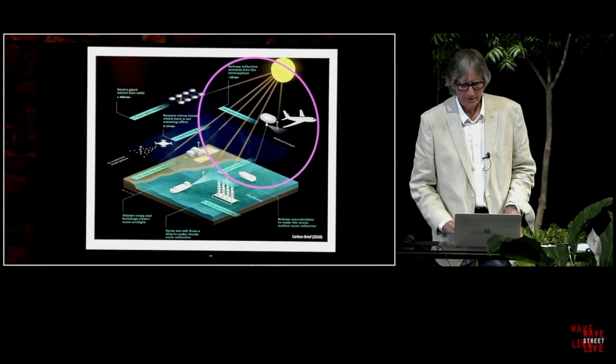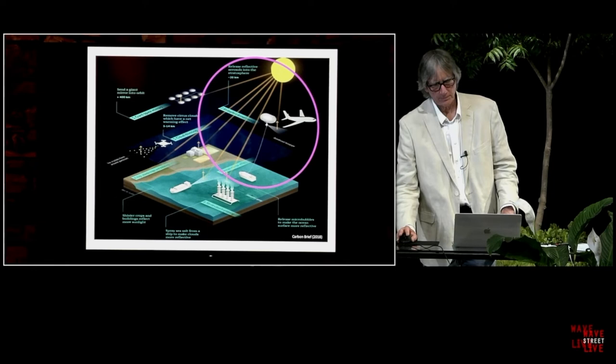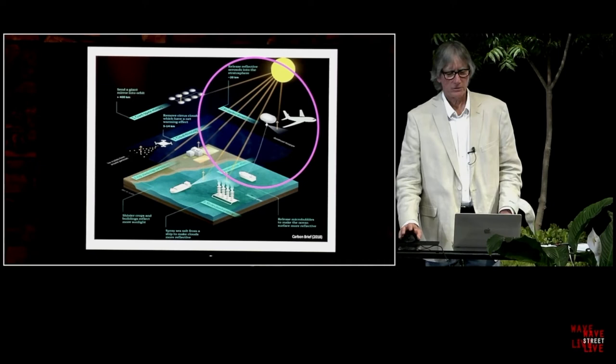Second idea is to release reflective aerosols into the stratosphere. And you could do that with planes, jet airplanes flying at high altitude, or even tethered balloons, putting either particulate matter or sulfate aerosols into the atmosphere, and that will certainly work.